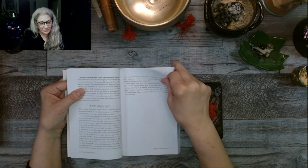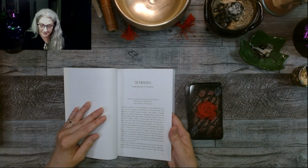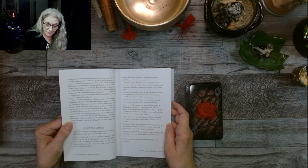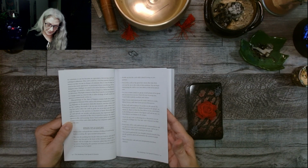Then we have alchemy and kindred spirits. The awakening card spreads and exercises. Shadow and light aspects, reading tips and guidelines. Deal all the cards in the spread face down, then turn them over one by one. Use your creative instinct to get an overall picture of the spread. Check for recurring suits, symbols, numbers, and colors. The role of the majors and minors: majors show special cosmic influences, and the minors show personal fluctuations. I like that. Check. Read card explanations that I write down, and so on.